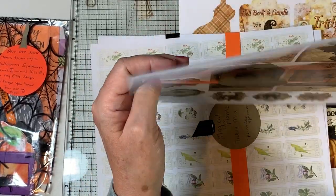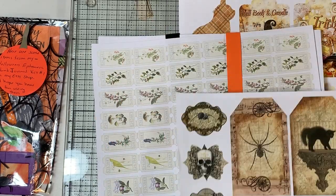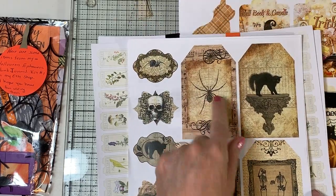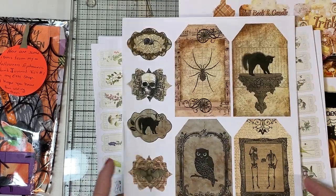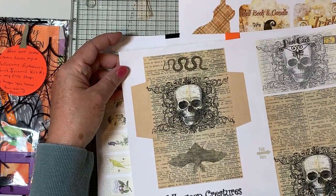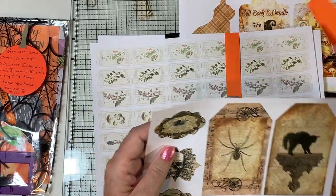This one's called Halloween Creatures. Halloween Creatures. Look at that. Ew. Yeah, that's scary Halloween right there. Halloween Creatures. It's that one.